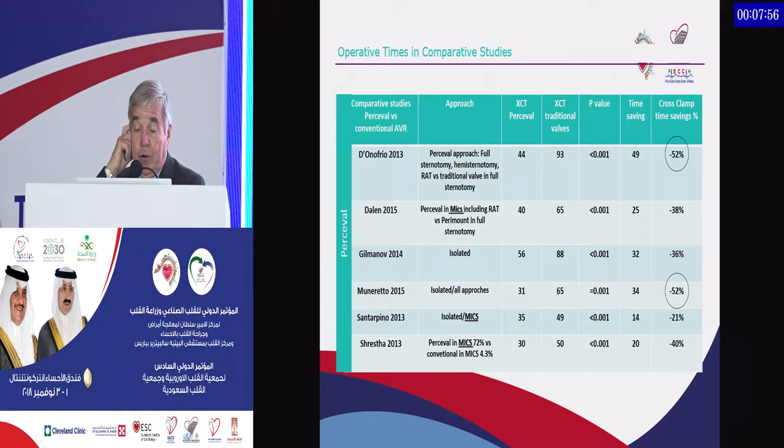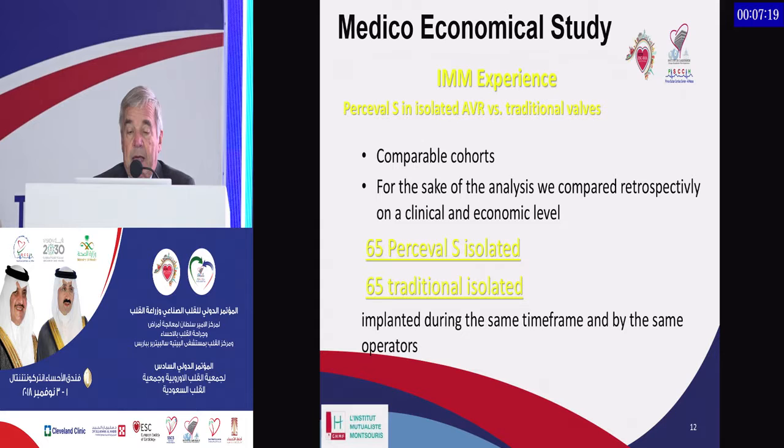Here you can see that the cross-clamping time is minimized by this technique due to the simplicity and velocity of the implantation. We divided the cross-clamping time by two, let us say, compared to the classic approach. When you do minimal invasive surgery or a mini sternotomy, but especially with the right anterior thoracotomy, the cross-clamping time may be a little bit higher, but not that much. And so that makes a great advantage for this.